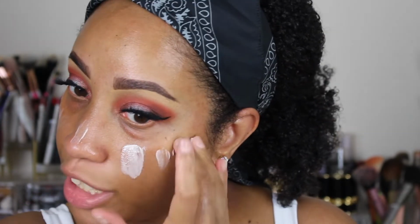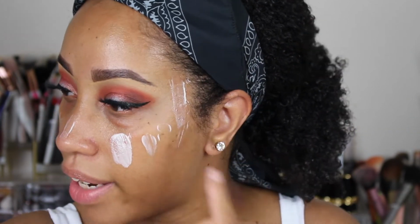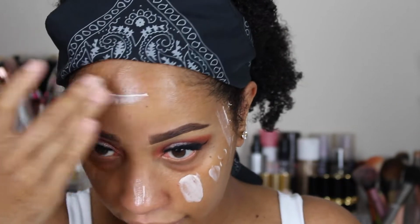I'm also going for that smoothing property, especially around this area with the texture bumps and everything we got going on. It's a lot. I'm gonna give that a minute to settle in, and in the meantime we'll talk about the Natural Radiant foundation.